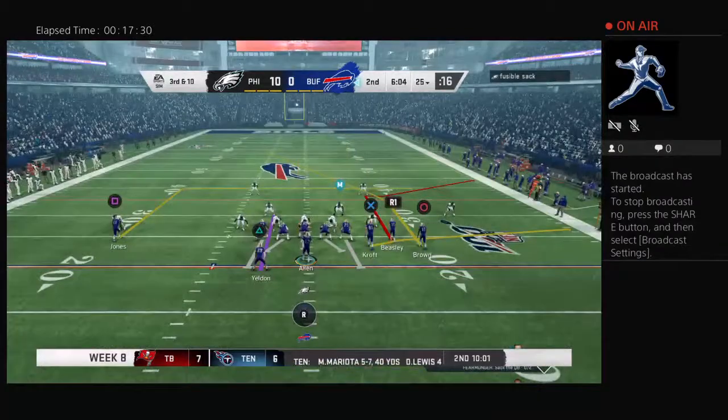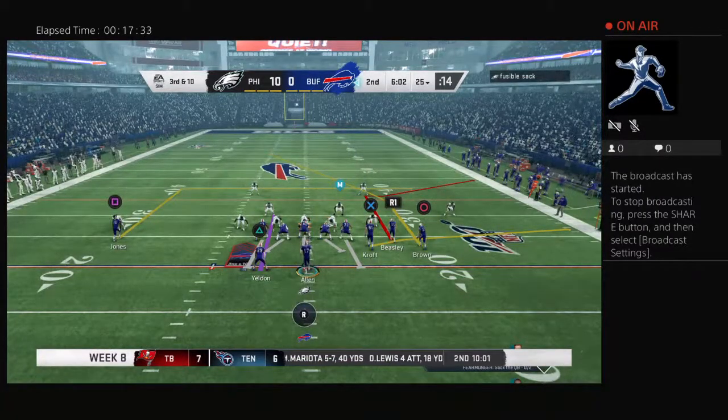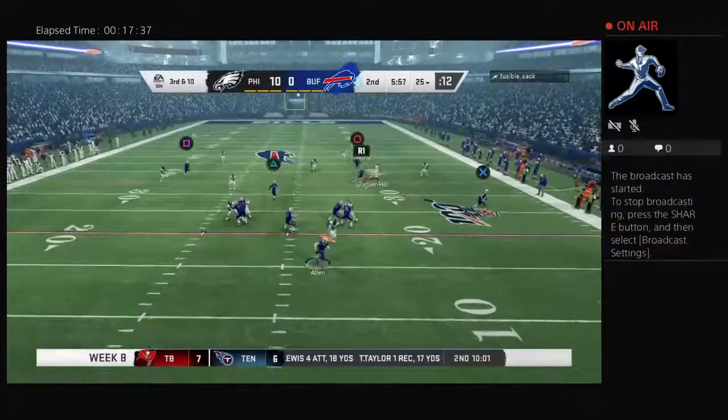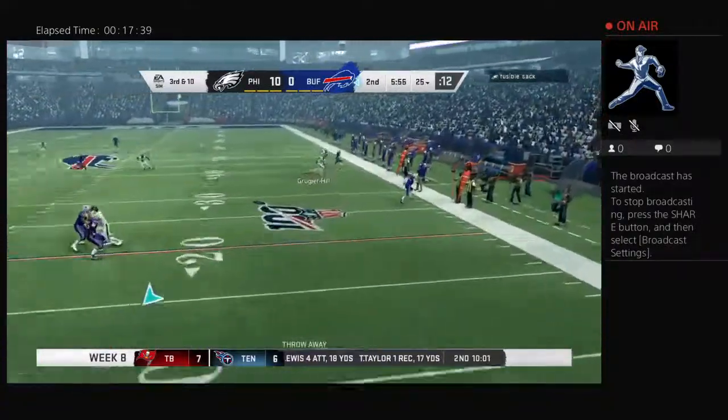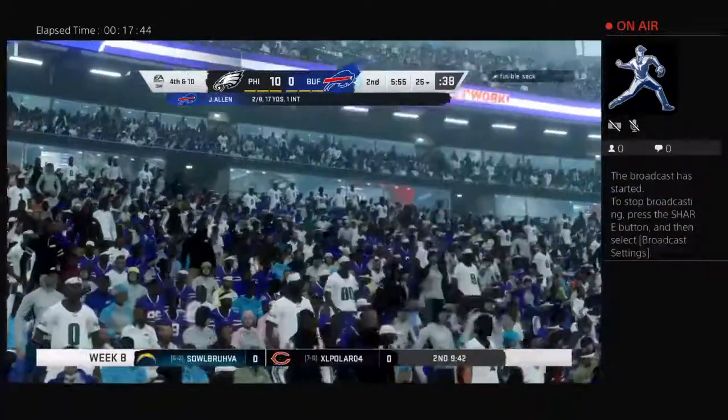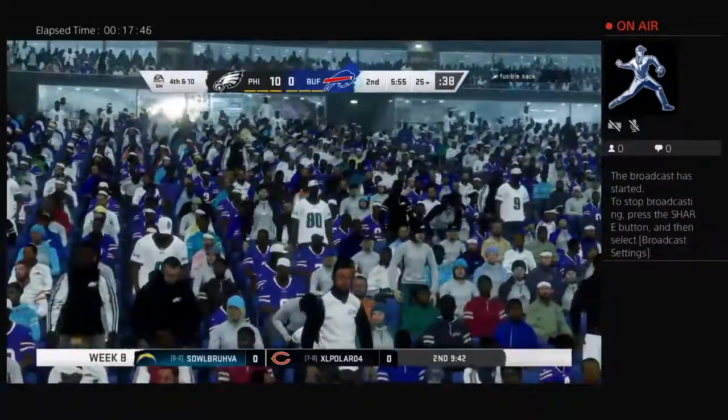Mike, Mike's 50. All day, every day. Throwing is Allen on 3rd. And he'll just toss it away. So he throws it away, and that brings up 4th down.